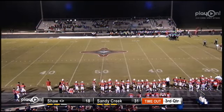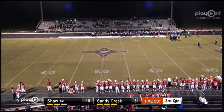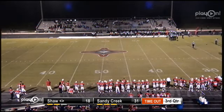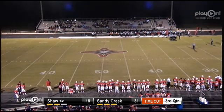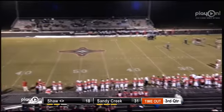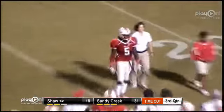Brandon able to come over to the sideline on his own two feet. Hopefully he can get tended to pretty quick and get back out there. Looks like they were just stretching him out. Hopefully he was just cramping or something on the sideline. Get over here and get it stretched out and get back out there to play.